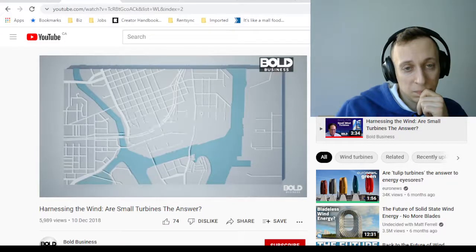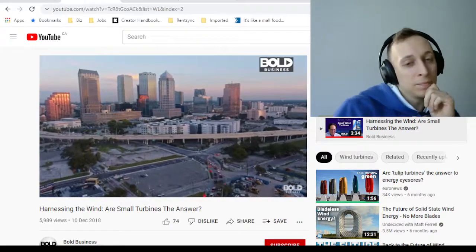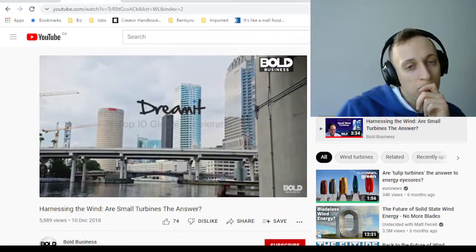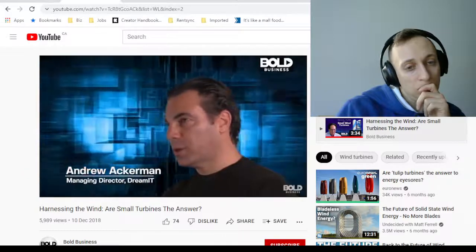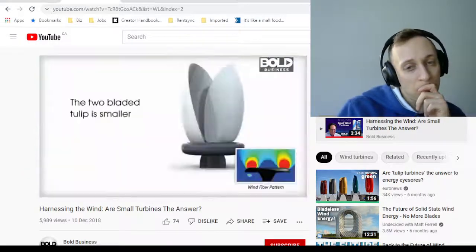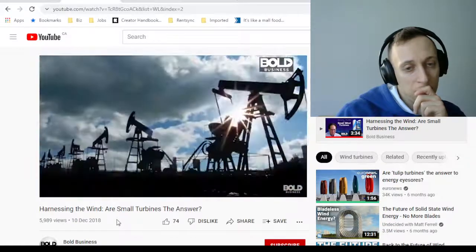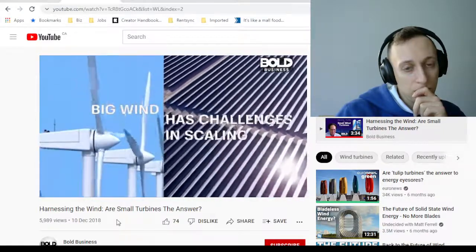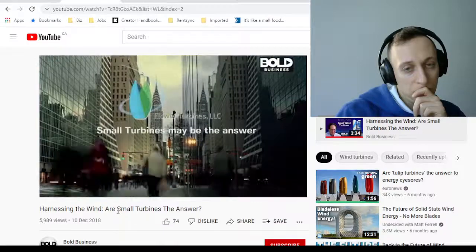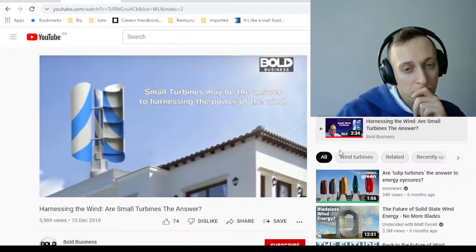Flower Turbines is taking part in an urban development project in Tampa, Florida. Flower Turbines is a member of the inaugural Dream It Urban Tech Program. Dream It is a top 10 ranked global accelerator and venture capital firm. All of the companies that we selected for the program are at least potentially relevant for Tampa. A few of them, like Flower Turbines, would like their first at-scale installation to be part of this $3 billion renovation project in Tampa. Fossil fuels still dominate the energy mix, and big wind is facing many issues with reaching scale. Companies like Flower Turbines are bringing small wind turbine products to market. They may be the answer to harnessing the power of the wind.